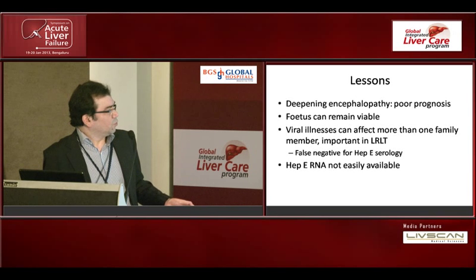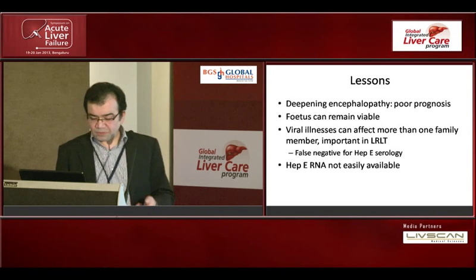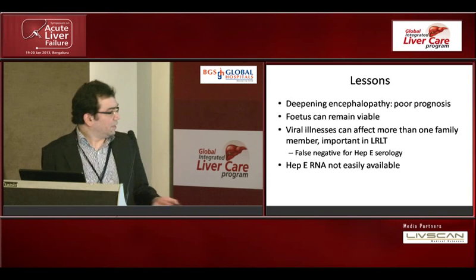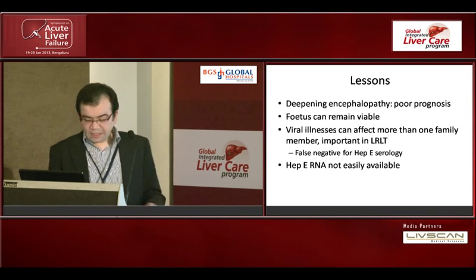The fetus can remain viable, unlike what you can read in different reports on hepatitis C. A viral illness can affect more than one family member, and this becomes important in living-related liver transplantation because the donors are from the same family. Also, there's quite a high chance of false negative results for hepatitis serology, and hepatitis RNA is not easily available.